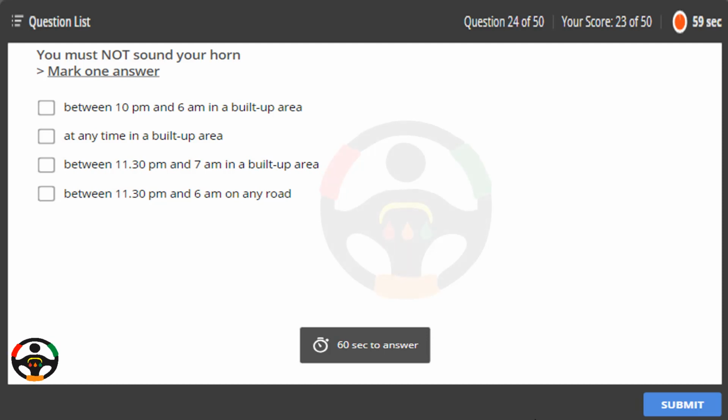You must not sound your horn between 10 p.m. and 6 a.m. in a built-up area, at any time in a built-up area, between 11:30 p.m. and 7 a.m. in a built-up area, between 11:30 p.m. and 6 a.m. on any road.